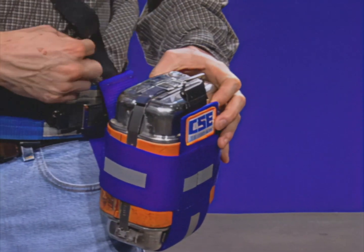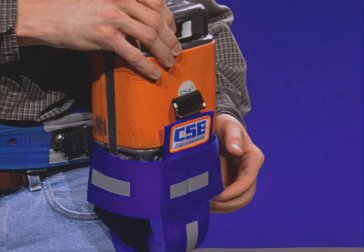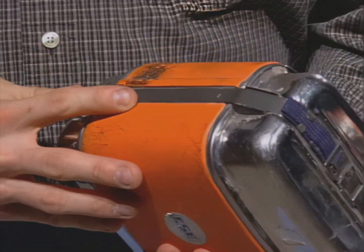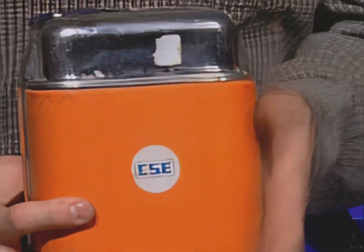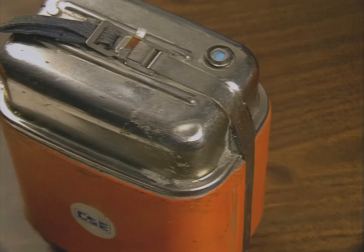First, remove the SCSR from the carrying case. It should come out smoothly without much effort. Now take a look at the SCSR from all sides, taking special note of the seals. You should expect to find minor denting in the stainless steel covers. This is the result of normal wear and tear.